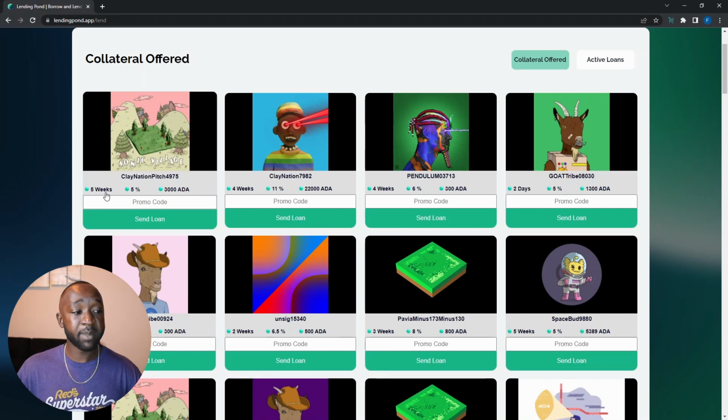Now, personally, in my opinion, I don't think that this is a good deal because this is not an over collateralized loan, an over collateralized NFT. And so what I mean by that is that Clay Nation pitches right now are trading, I believe, with the floor of about 500 to 600 ADA. And this person here is requesting 3,000 ADA.